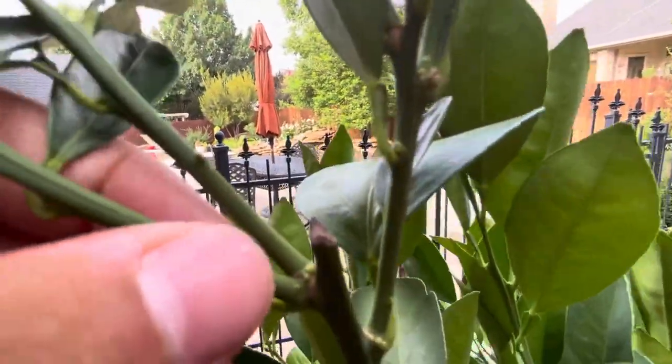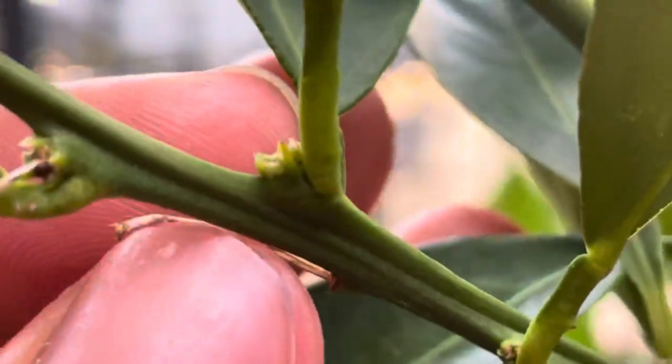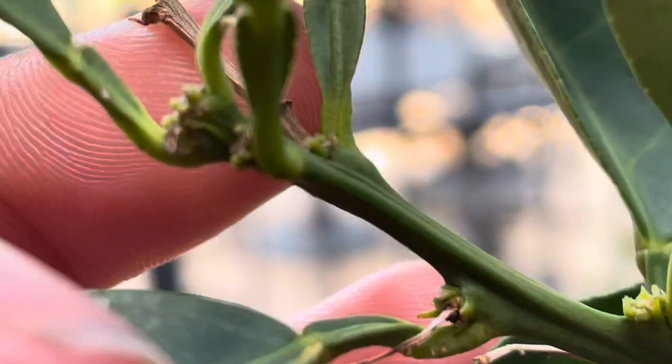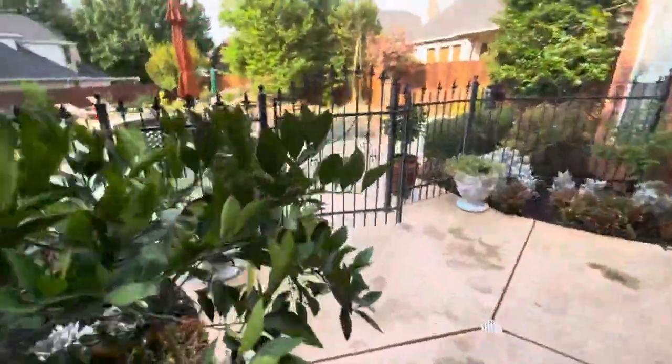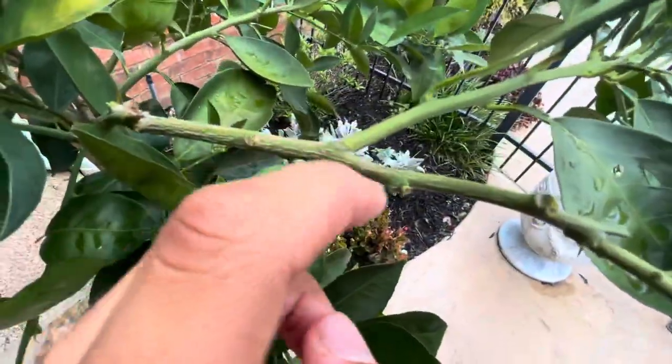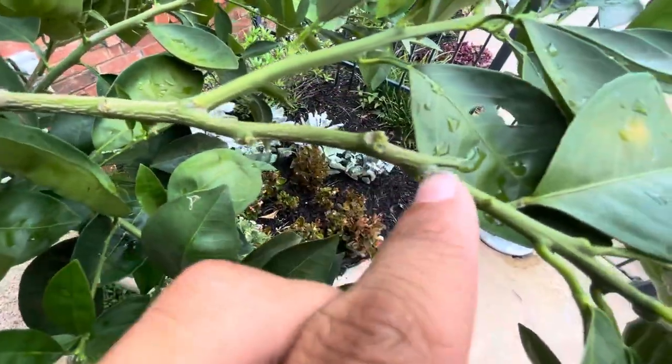And like right here, you can see right there, hang on, right there. They're so small right now, but you can start to see little nodes developing. Those nodes in about September, October will open up and there'll be new branches growing. Oh yeah, right here. You start to see them right there, right there, and there.